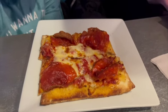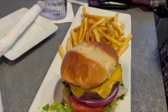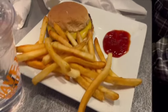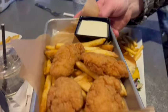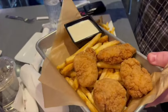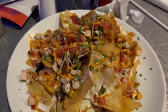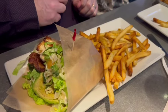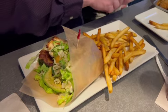So here's what we ended up getting. One of my kids got the pizza, the kids' pizza meal. My dad ended up getting a chicken sandwich. My husband got a burger. My daughter got a burger kids' meal. My other daughter got a chicken fingers kids' meal. And then I got the chicken cantina nachos, which was an appetizer, but I got it as my meal. And that is everything that we got for food.